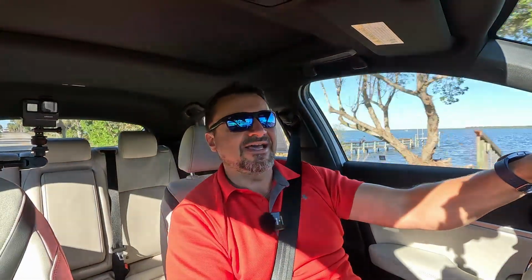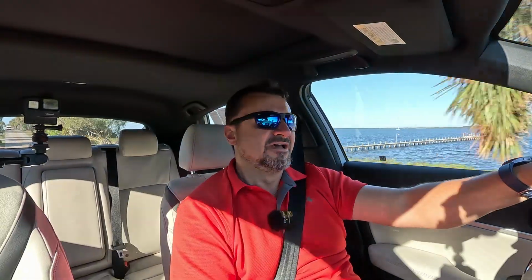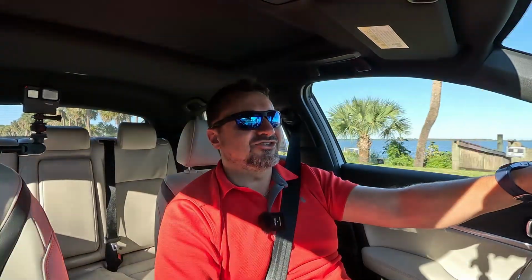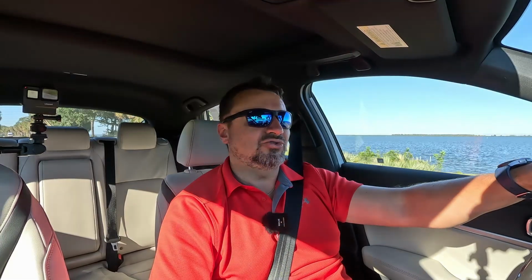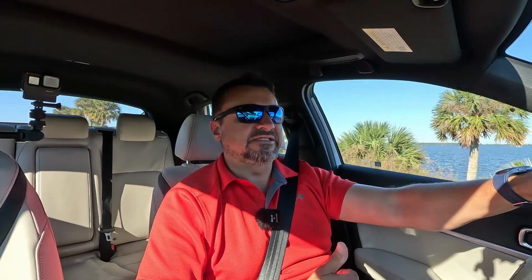I'm gonna have one more test for you, and this is gonna be the acceleration test to see how that CVT transmission performs under pressure. And if performance is something that you're looking for, the Civic Si has just a tiny bit better performance, like 0.2 seconds on the acceleration and a slightly shorter braking distance. Nothing too crazy though, nothing that would make my decision based on just those 0.2 seconds.